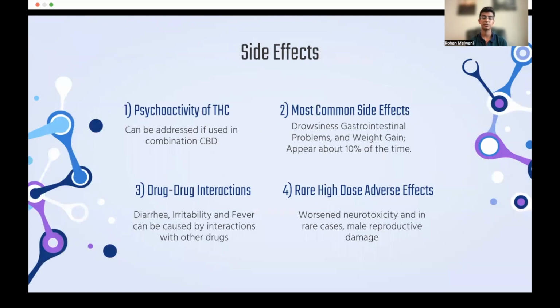So side effects. THC specifically is a psychoactive compound, so it does produce euphoric effects, and one can develop tolerance to it. But if used in combination with CBD in a proper ratio, then dependence and these psychoactive effects can be mitigated. There are also a few mild common side effects that I've listed on the slide over here, and then there are some mild side effects that come as a result of interactions with other drugs.